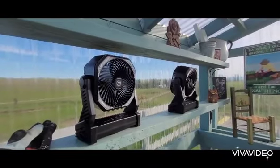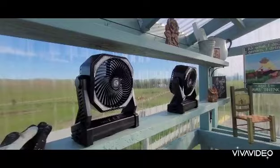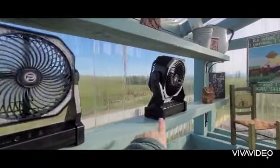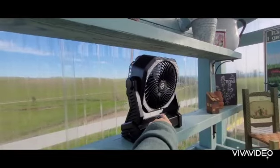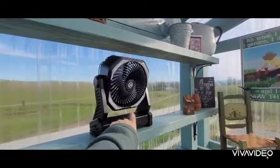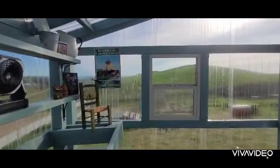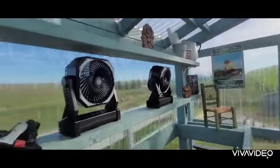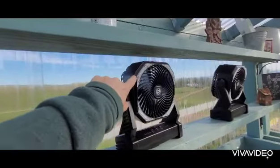Right now it's about 9 o'clock in the morning, so I'm going to take them back down to 1 and see how long they last on 1. And then I'll get the windows open too. And yeah. And then this evening I'll show you the lights.